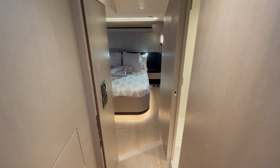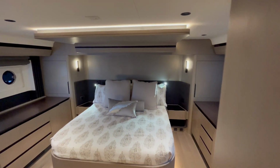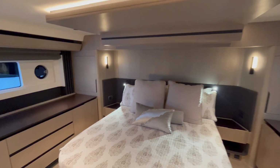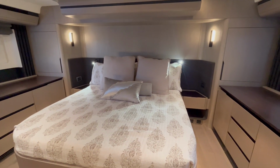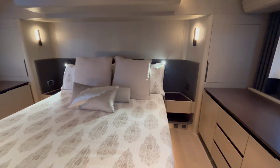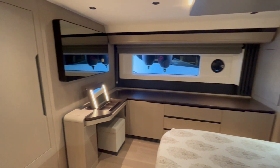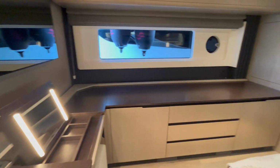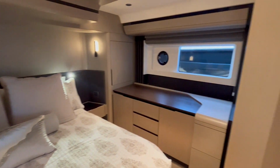2 steps down, moving aft, you come into the master suite. So an owner's cabin that you don't find on many 48-footers. Look at the size, full beam at the widest part of the boat, walk around, king bed, huge hull windows, a vanity, drawers, lockers, hanging lockers, counter space, all over the place.